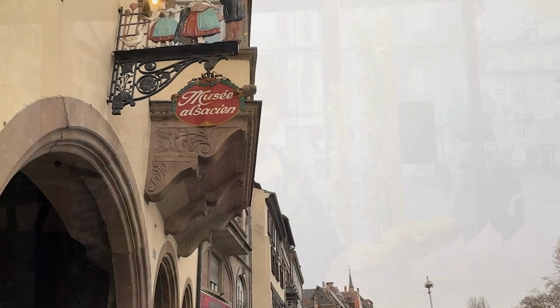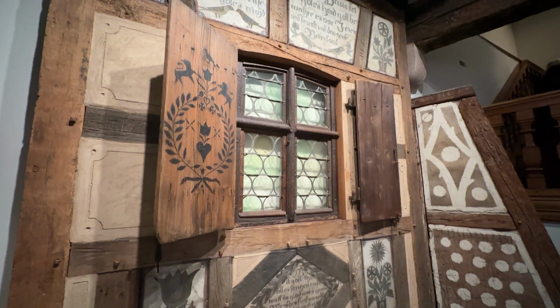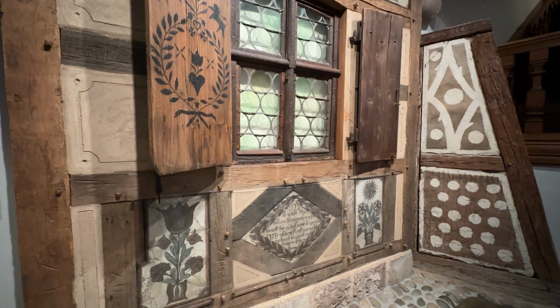It was still raining, so we headed over to the Alsace Museum to learn a little bit more about all of the cultural influences that shaped this city over many years.